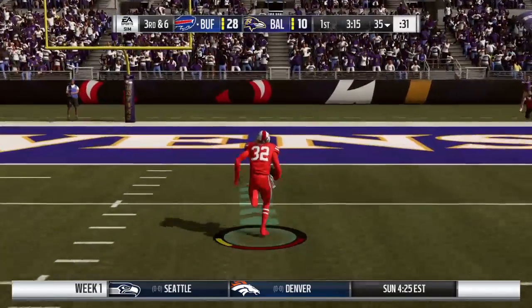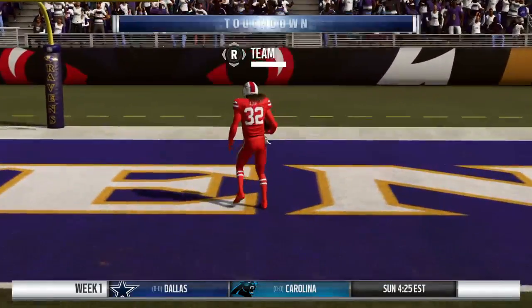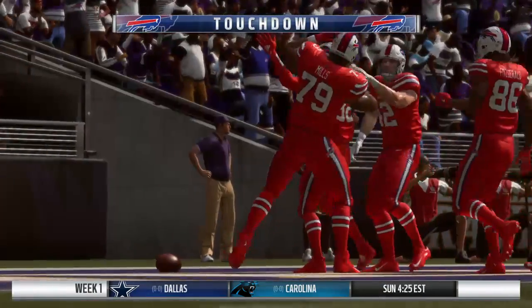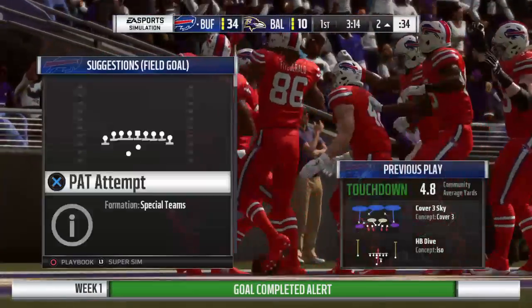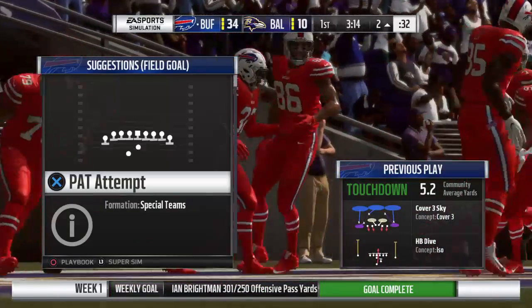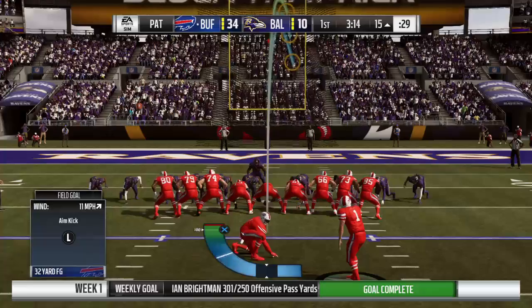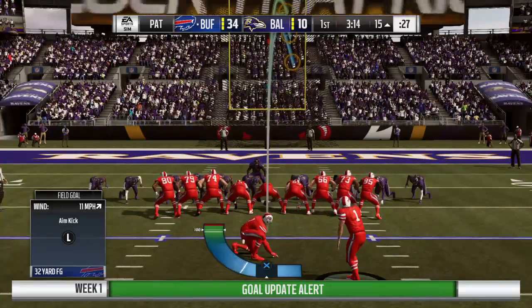Ajayi's going to go. The 20, 10, and all the way home for a Bills touchdown. Jay Ajayi with his second touchdown in this opening quarter. And the Bills will extend their lead. And a pair of rushing touchdowns now for him in the first quarter.